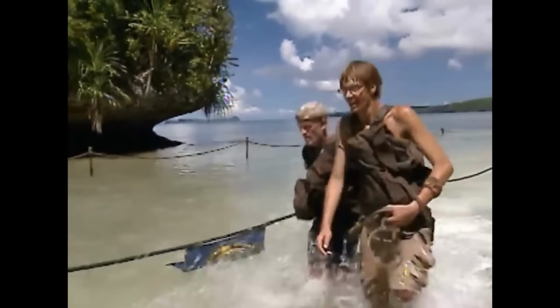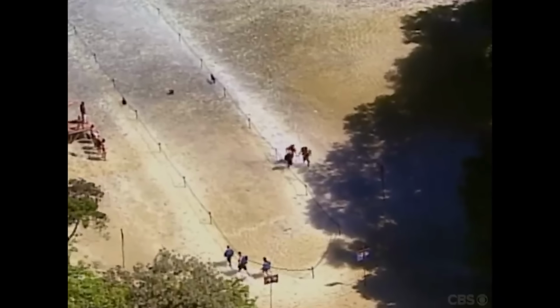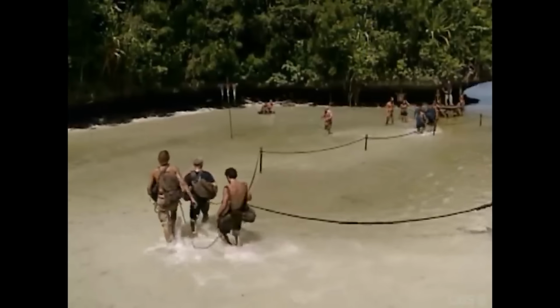Roar making a move. Roar is making up ground in tiny increments. Closing the gap, slowly but surely. Roar's making a move. Immunity at stake. Come on! Roar wins their third immunity challenge in a row!